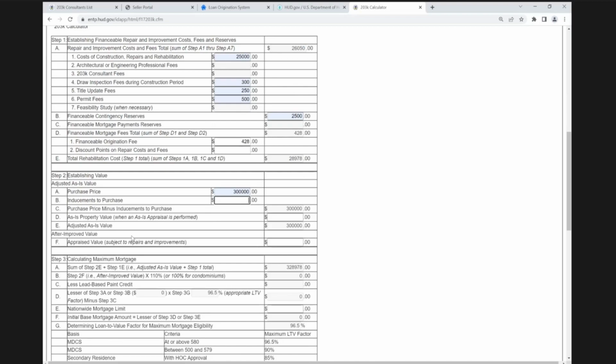And then FHA assumes that your adjusted as is value is your purchase price. See, this just got brought down. So it's the same as is value is purchase price. Appraised value, this is the number. What's the house going to be worth after all the repairs are completed? It's kind of a guess. Talk to the realtor. You're buying something for 300. You're putting 25 in. Is it a very distressed property?